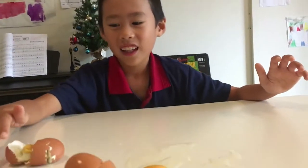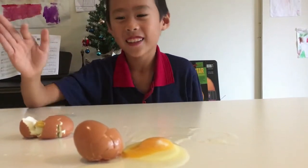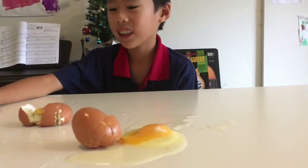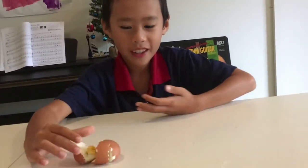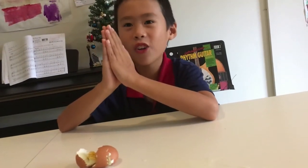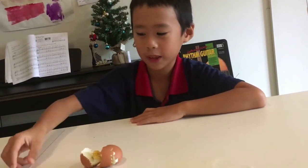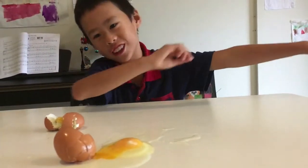So, here's the explanation. First, the cooked egg: since the inside is solid because it's cooked, it spins really fast and the solid yolk keeps in one place, so it spins at the same speed. But the raw egg, the liquid sloshes around.